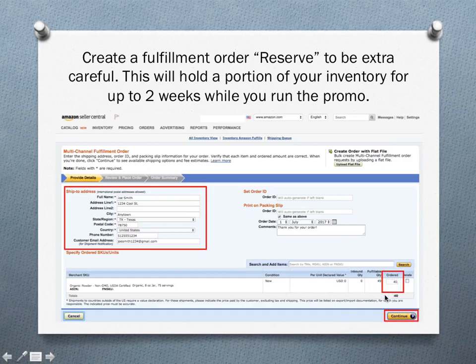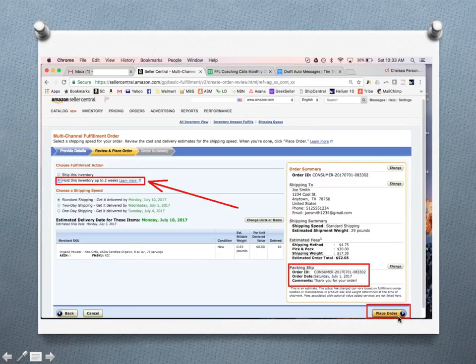So once you select the number of units you want to put in this reserve, you click Continue. And on the next page, you actually have this little option up here, and it's preset on Ship This Inventory. Again, this is creating fulfillment orders. So Amazon thinks you're going to send 800 units to some address, but no, do not do that. You've got to check the box that says hold this inventory for up to 2 weeks. And then you just click place order. Make sure you copy this order ID number because you're going to need to reference that later. And so once you click place order, immediately within a minute or two, maybe 15 minutes at most, Amazon reserves all that inventory. That means it no longer becomes available.